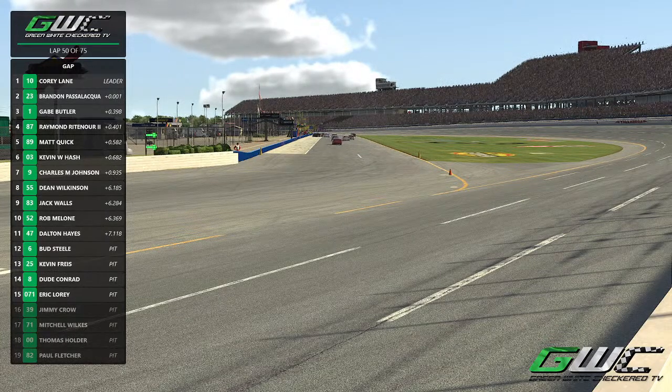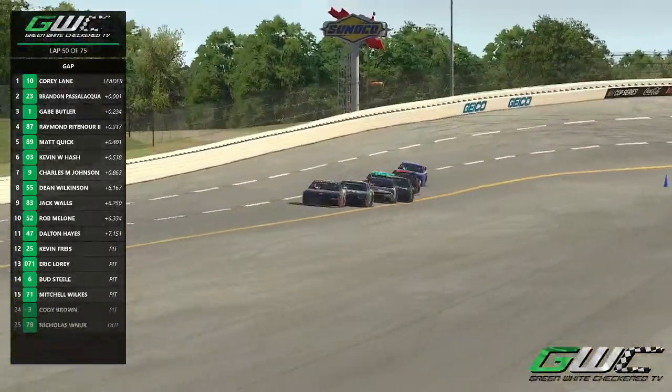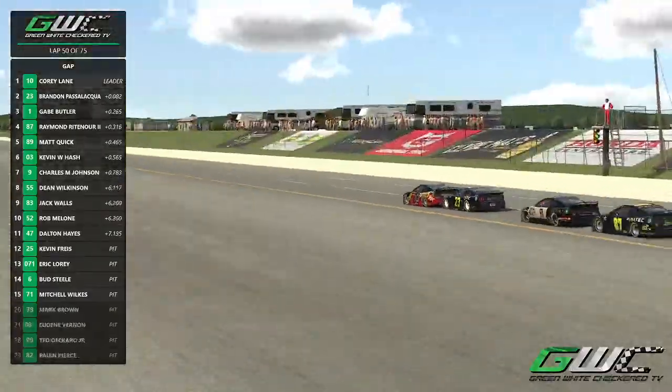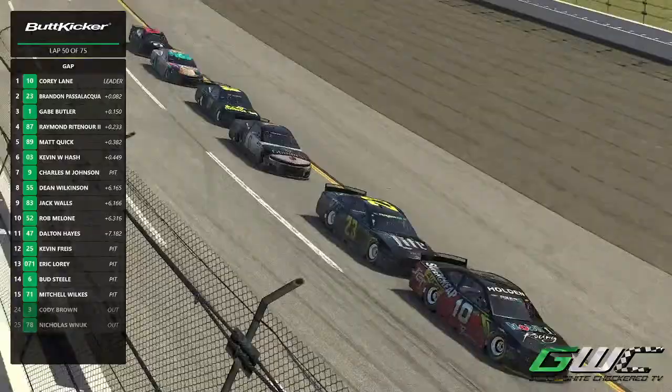So now let's jump back up front. That was what Corey Lane, Brandon Pasalacqua, that's what they wanted to see, because now they've got control of this race. So right now it looks like the top 11 have stayed out. And then we've got 7 drivers here on this lead pack right now. So we'll see. I don't know.